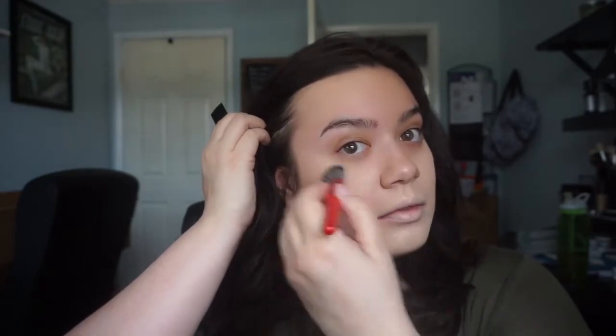Next, I'm going to be going in with my Hourglass foundation stick. This is my favorite stick foundation. I applied it with my mini Sephora Pro Airbrush foundation brush. The color I use is Shell for the foundation stick, and I sort of just buff that in. It is my ride or die foundation.